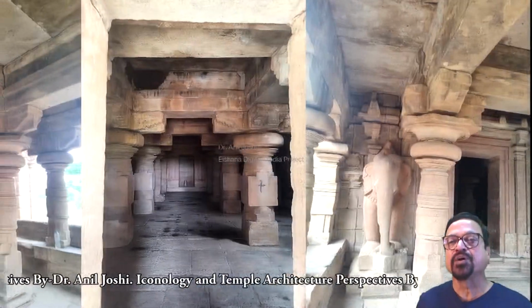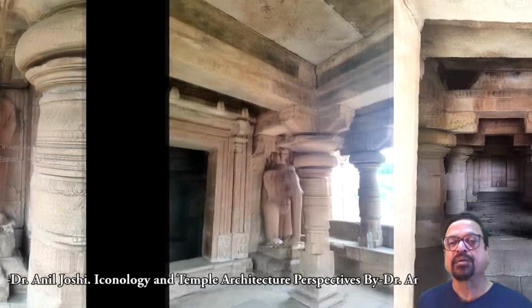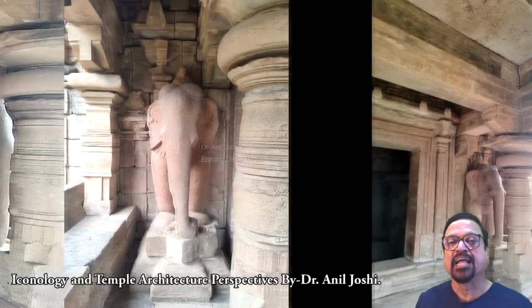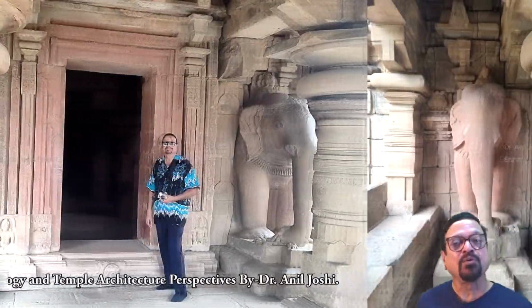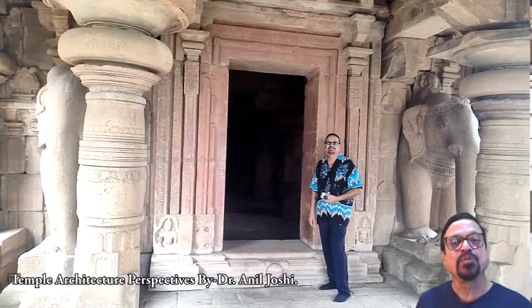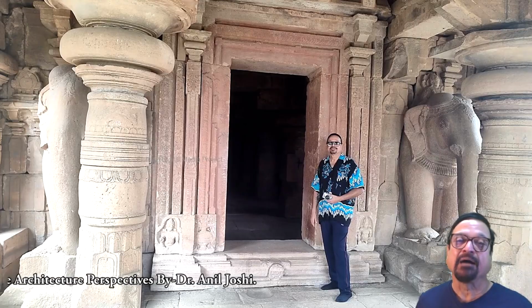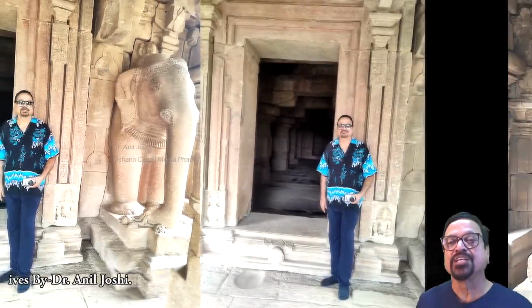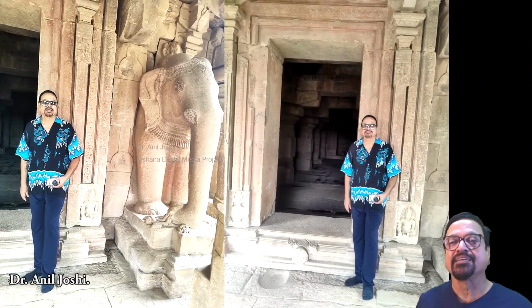Some reconstructive work by the archaeology department. They are doing a very good job in preservation of all these things. Especially if we see many of the old pictures of either Durga Mandir or that of Hampi, we really appreciate these people, how much restoration they have done to all these old treasures. But still, it will need a lot more.